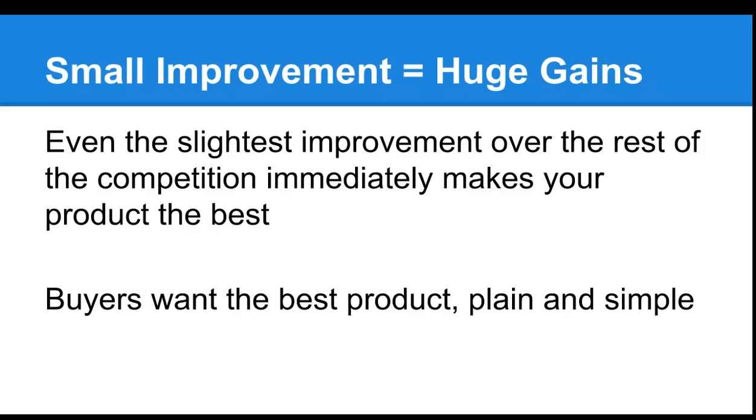Even the smallest improvement can lead to huge gains and huge profits, because a slight improvement over the rest of the competition immediately makes your product the best one on the market. And that's crucial. Buyers want to buy the best products, plain and simple. Think about it: if you're going to buy a lawnmower, obviously not taking price into consideration, you're going to buy the lawnmower that's the best. It only makes sense. You're going to buy the product that is the best one on the market.